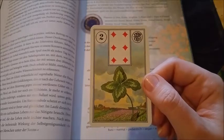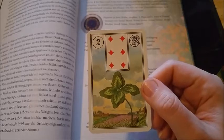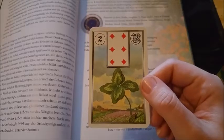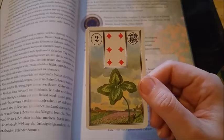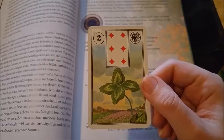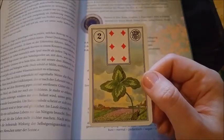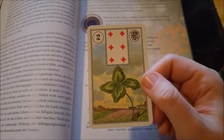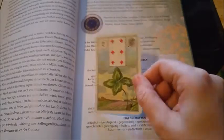But it's also at the same time telling here that the clover, at least the author Kathleen Bergman is telling that the 2 in the clover is a bit irresolute. So this 2 doesn't take a clear stand. But it's unburdened, and it's lighthearted. So this is something I like.